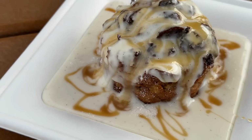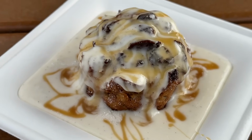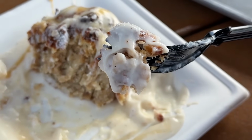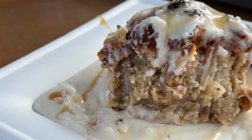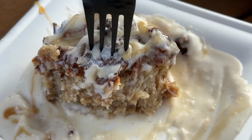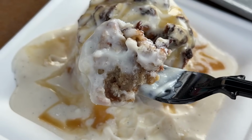This is quite good. I really like the vanilla bean sauce and the caramel on top, and they really drown the bread pudding in the sauce too, so there's no lack of flavor here. The bread pudding itself, it's soft on the inside and the outside has a crust to it, so it adds a nice contrast in textures. It has a cinnamon flavor, which of course goes really well with the vanilla and caramel sauce.